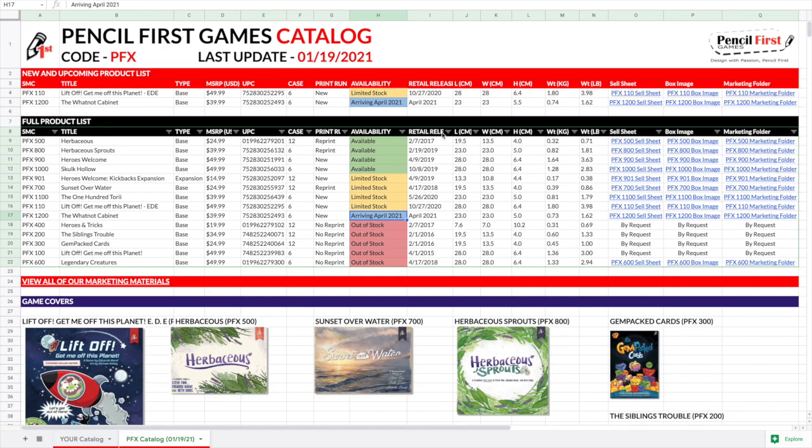The retail release. This is super useful information. Like there's the new games that are releasing currently or soon, but this is the release date when all the stuff came out. Like when Liftoff, Get Me Off This Planet hit retail, right? And that's useful for everyone to know and be aware of and having it here.